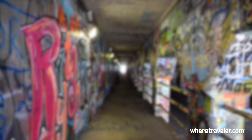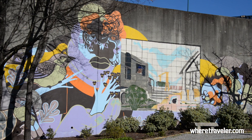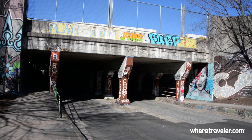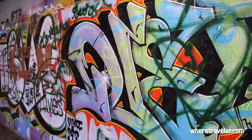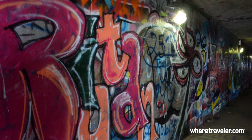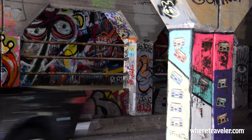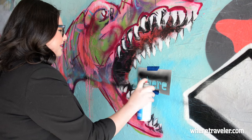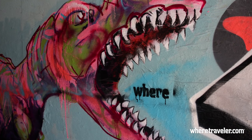Our next hidden gems are both on Krog Street in historic Inman Park. On this short road sit two very different destinations. What may look like an ordinary tunnel from afar is actually home to Atlanta's most famous graffiti. Krog Street Tunnel's walls are bursting with an ever-changing gallery of intricate murals painted by some of the city's most talented artists. On any given day, you may find an artist at work, a local tagging their initials, or a model posing with the tunnel as their backdrop.